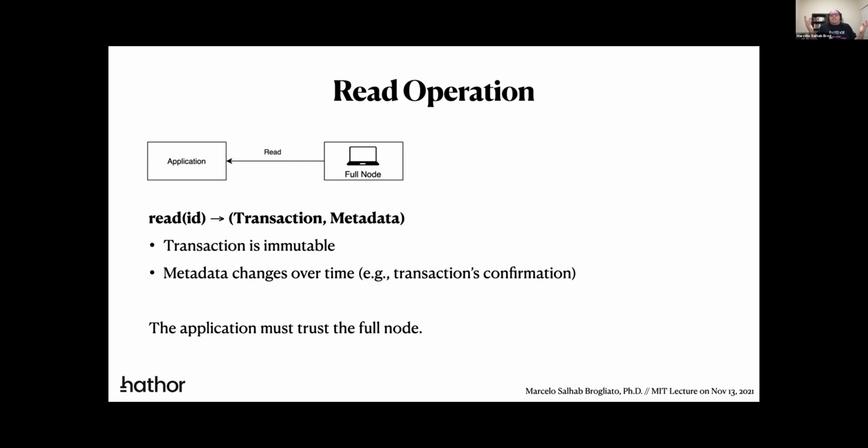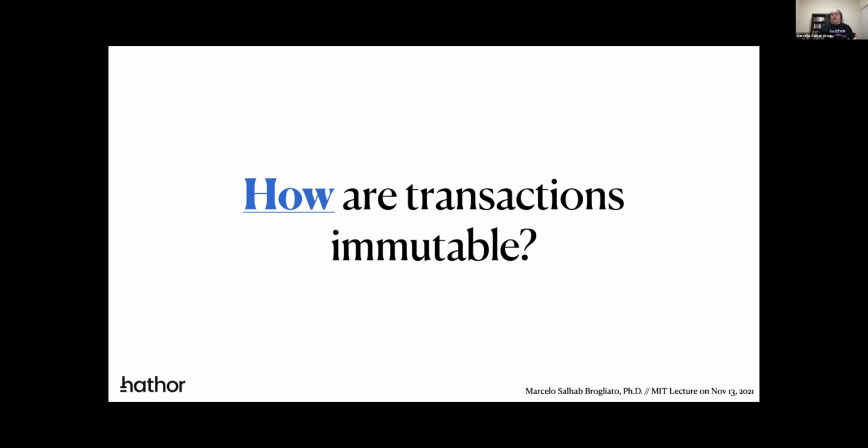So the next natural question is, okay, I'm telling you that transactions are immutable, but how? How does the network do it? And here we start a journey inside the blockchain technology. And so let's go.